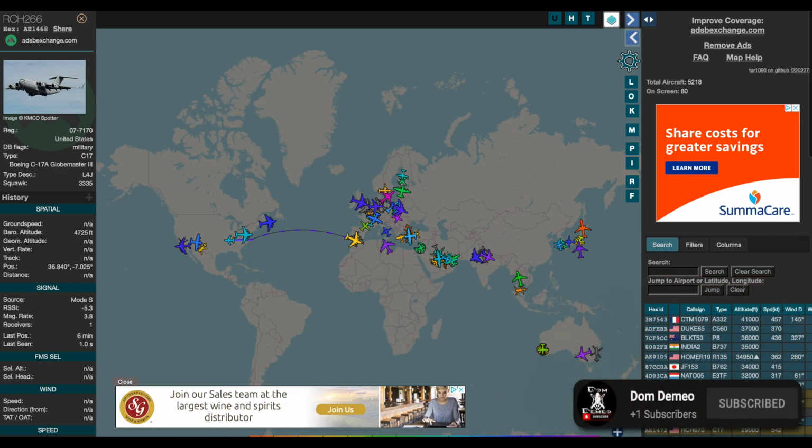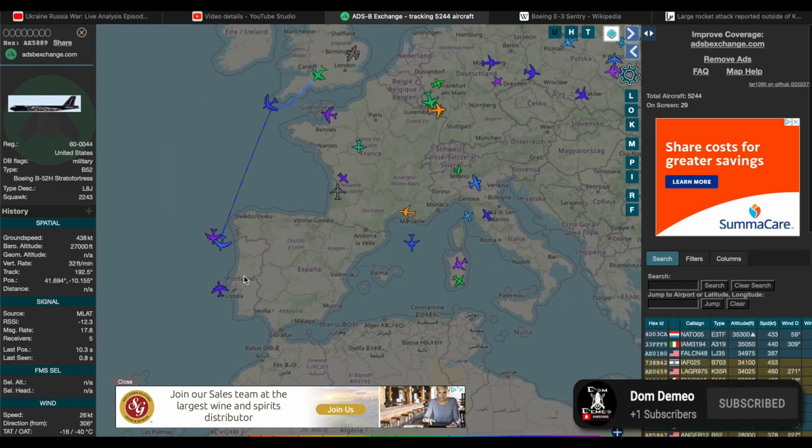Looks like right now there's two B-52s in the air from Oxford, UK to somewhere off the coast of Portugal.